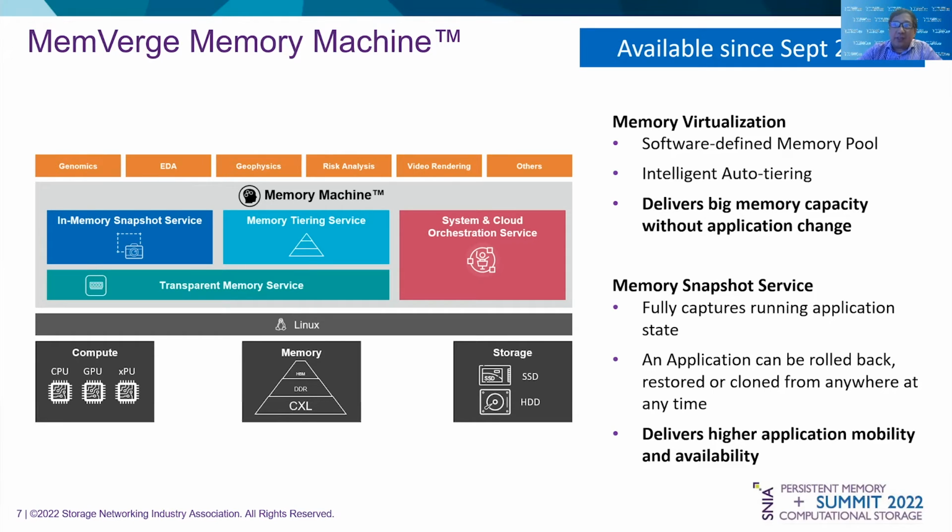The second feature that we provide is we call memory snapshot service. And this is an innovative, first of its kind software that we have written on top of our memory virtualization. And this does not require any special kind of memory. It would work on any of the server systems or any of the cloud instances today, that we would be able to capture a running application process at a point in time. And we would capture all the memory state, the CPU state and the OS state that are necessary to restart this application anywhere at any time.